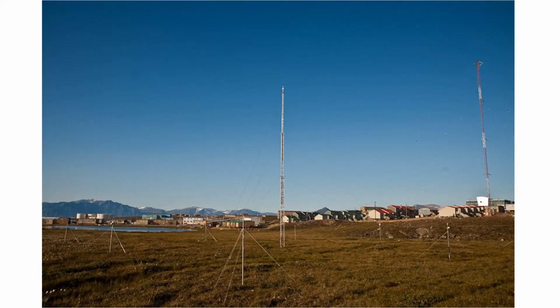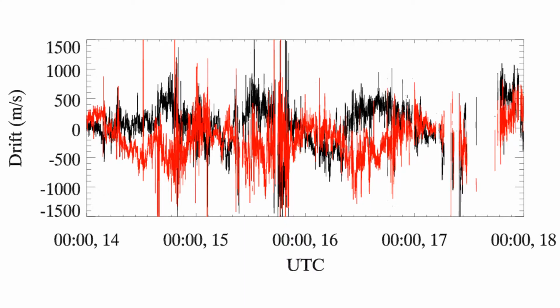This is just an example of one of the ionosondes here, I think in Pond Inlet, where you can see a central mast supporting our transmit delta, and a number of our dipoles here on the ground arranged in a square for our receive. This is just an example of the meridional drift in black and the zonal drift in red, derived from the CADI system in Resolute during the period ahead of and including the 2013 St. Patrick's Day storm.